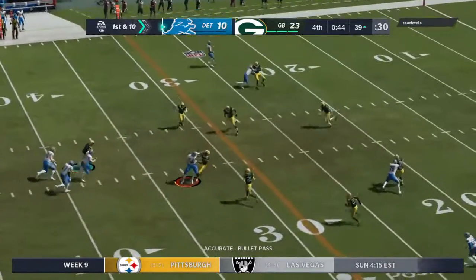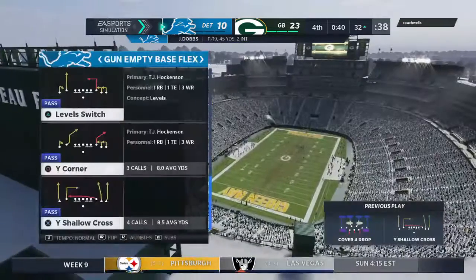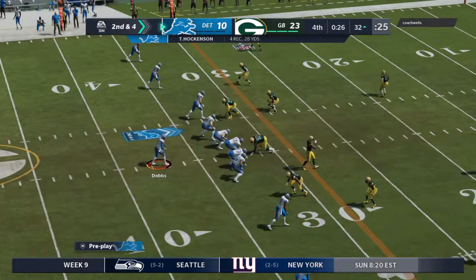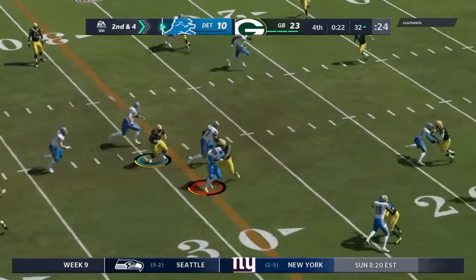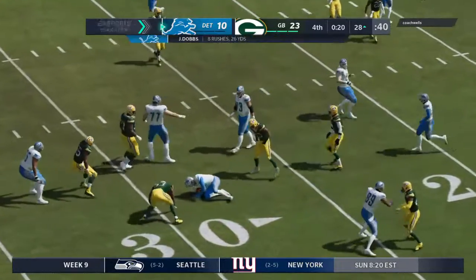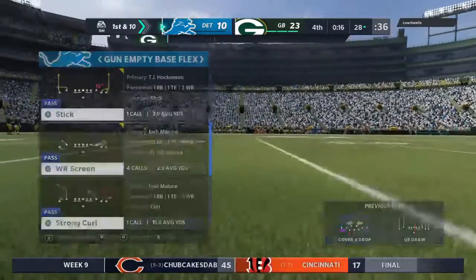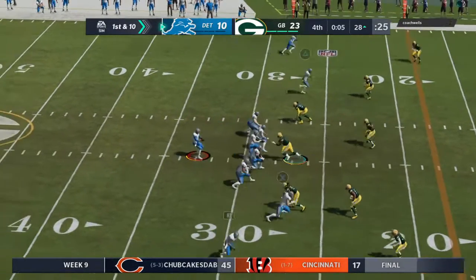Dobbs looking to throw on first down. Open man, he's got him, the tight end Hockenson. Dobbs pass. A gain of 6 there on first. T.J. Hockenson. 6 yards was the pickup on the last completion, so here's second and 4. Stepping up, he's going to keep it. And he'll go down at the 28. 4 yards the pickup, first down. Down at the 28-yard line. A gain of 4 yards.